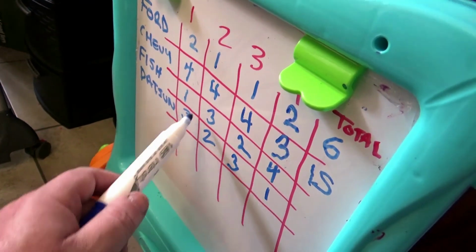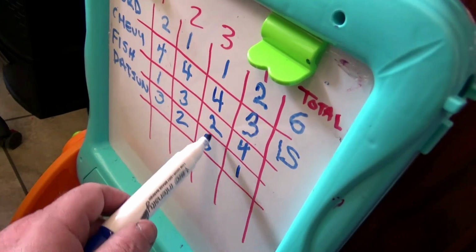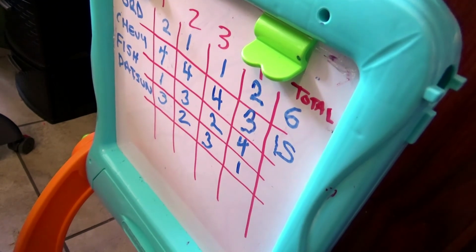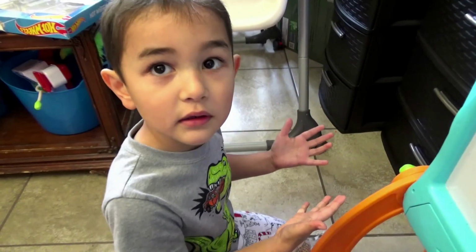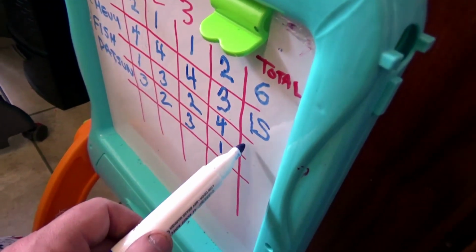All right, so we know Fish and Chip had 4 points before. So in the last 2 rounds, he had 2 plus 4. What was that, buddy? 2 plus 4. 6. That's right, 6 points. So what's 6 plus 4? 10, that's right. We got 10 points for Fish and Chip.